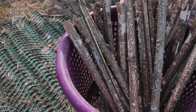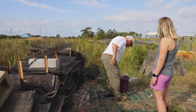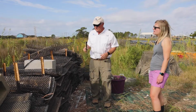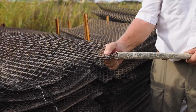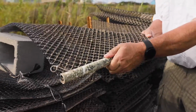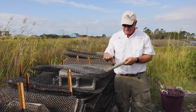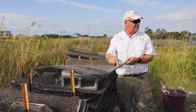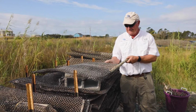The other thing we have to make sure we do is put these PVC closures on, and this slides on the bag like this. This is what keeps the oysters in the bag, and we learned the hard way. It slides on like that all the way across. During Hurricane Sally, some of these popped off because it was so rough out here in the bay. So now we have to wire tie them all on just to keep everything in there.